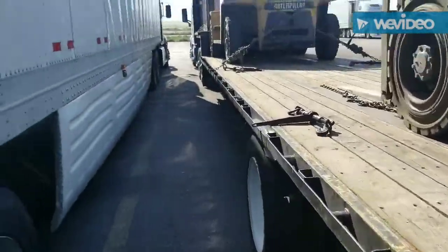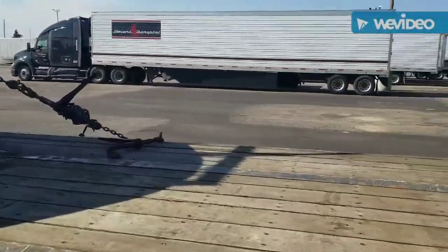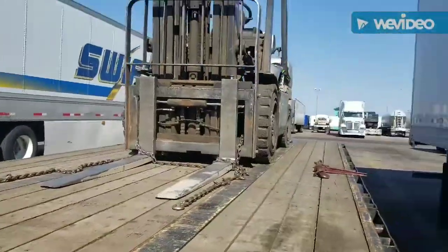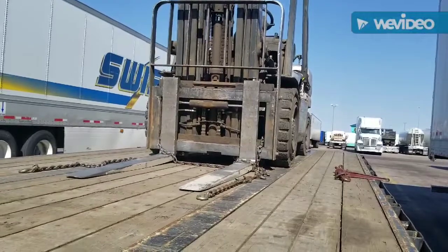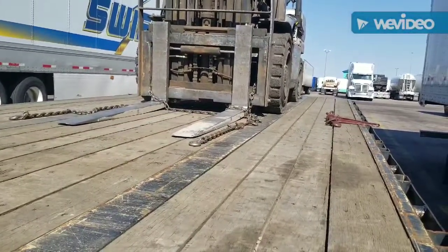The process of chaining it back, I'll move the camera here so you guys can see better. It's basically just the opposite of what you watched me do, but I'll let you see here how I do it, or how I like the chain. Hope I didn't zoom in too much there.